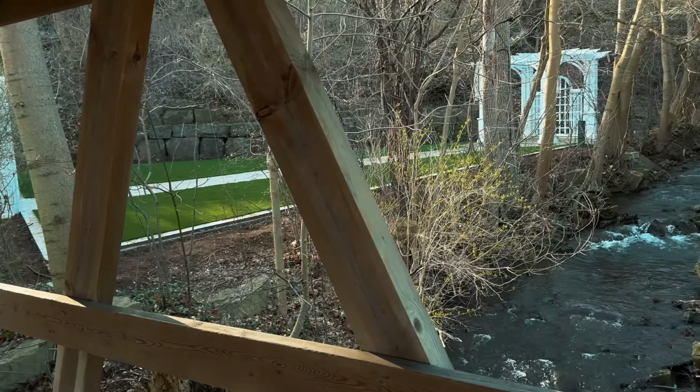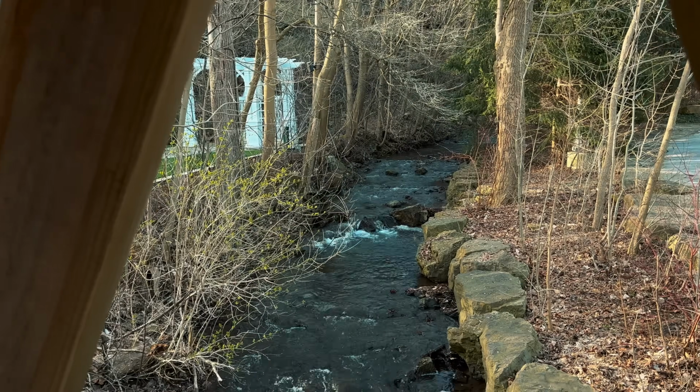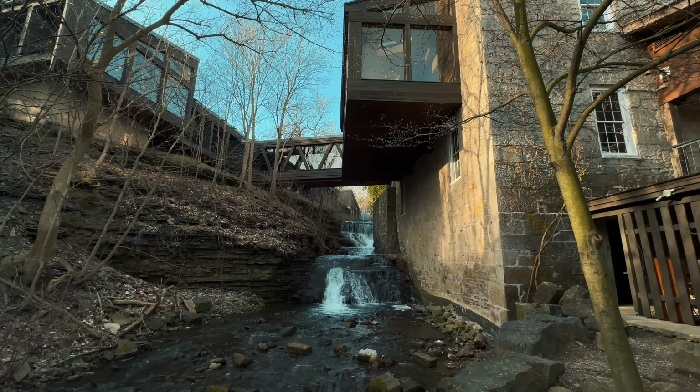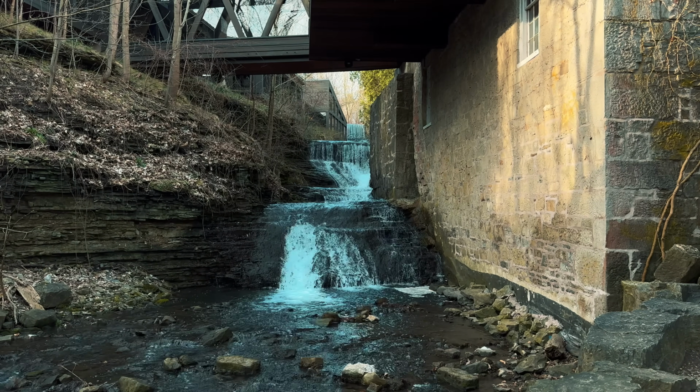Close by is the Ancaster Mill, which is a well-known venue for weddings and events, but it dates back to 1791 when it operated as a grist mill. It's a beautiful property and they have a really nice waterfall there too.